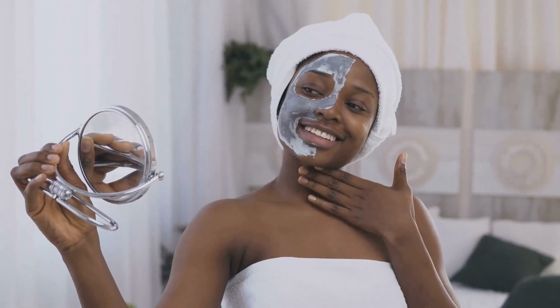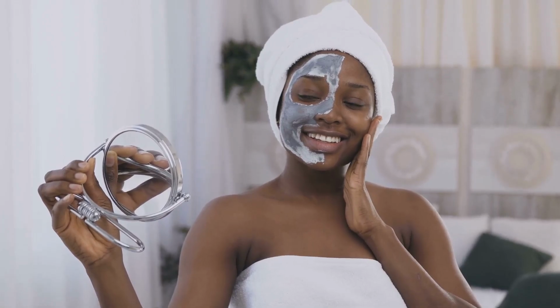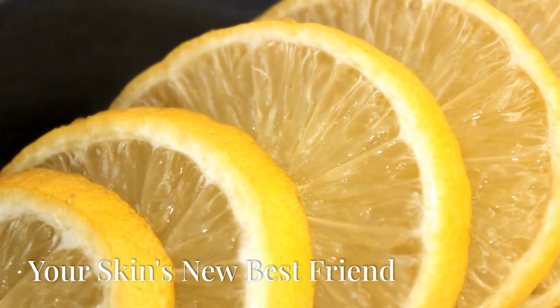Now let's get started on our journey to flawless skin. These masks are going to transform your skincare routine. Are you ready? Let's go! Grab your ingredients and let's dive into the world of homemade beauty.